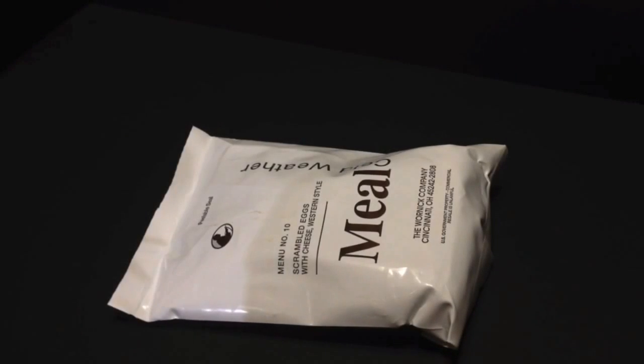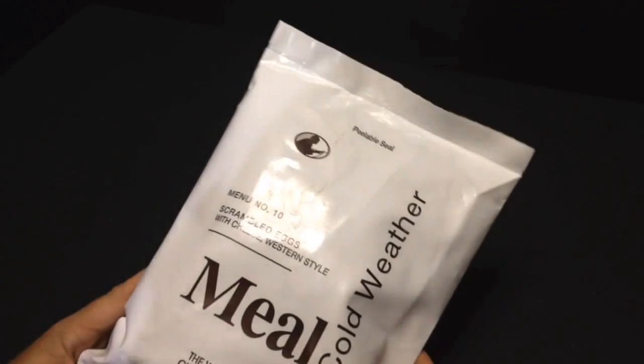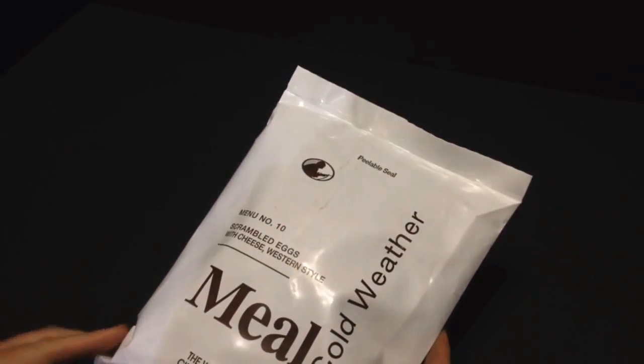How's it going, guys? Nathan from MRE, and today we have another MRE cold weather. This particular one is mini number 10. It's a scrambled eggs with cheese Western style.